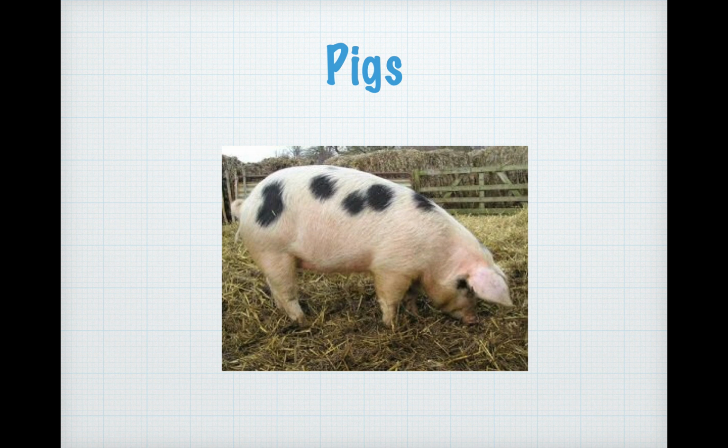So we'll talk about the kind of advice you'd have to give people in caring for these animals, and I'll also give you an overview of the commercial pig sector.